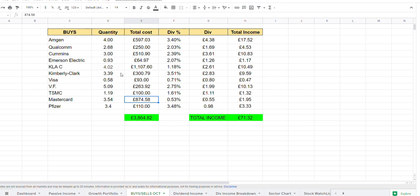Kimberly-Clark, it was going down the other day, and luckily I bought at the right time because it is now coming back, and it's been in the red for a very long time. But I don't mind. I like the company. It's boring. I'm going to keep it. They pay me. Why not? Visa, just bought a little bit the other day.